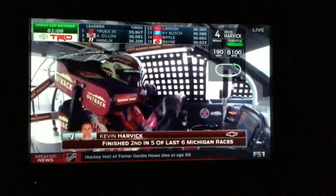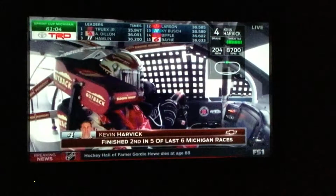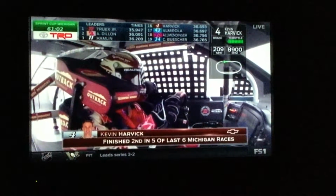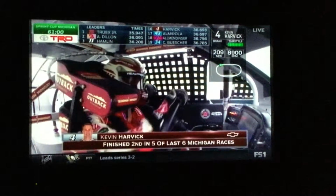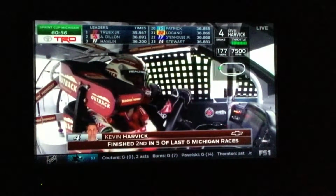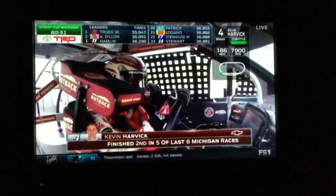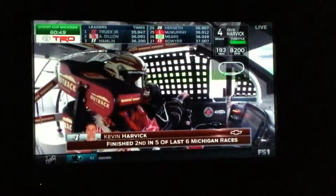Kevin Harvick down in turns 1 and 2, 215 into the corner, 180 in the center of the corner. I think this is where drivers are really going to be talking a lot. You see his hands right there, really not wanting to turn in the corner. It looks a little loose. That's through turns 3 and 4, where the car's getting loose getting into turn 3.